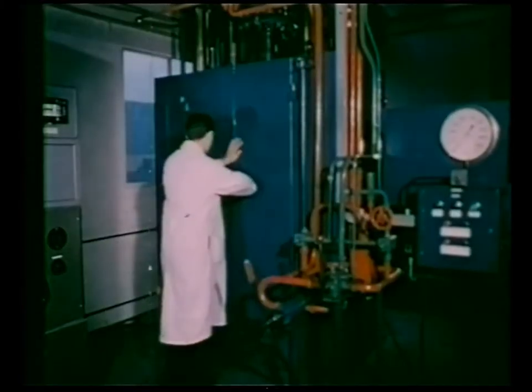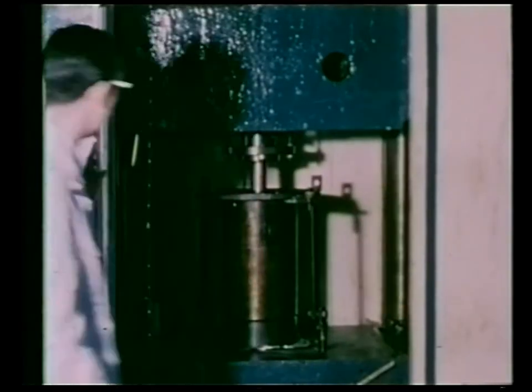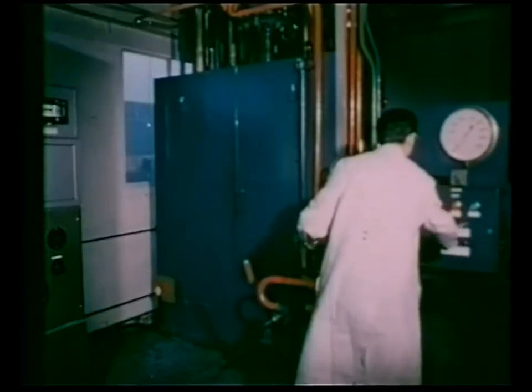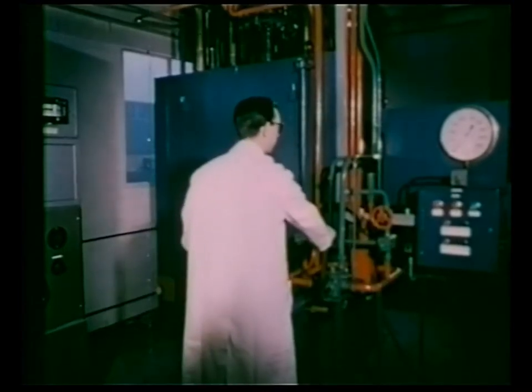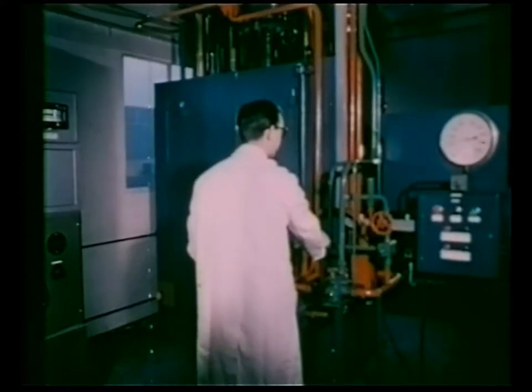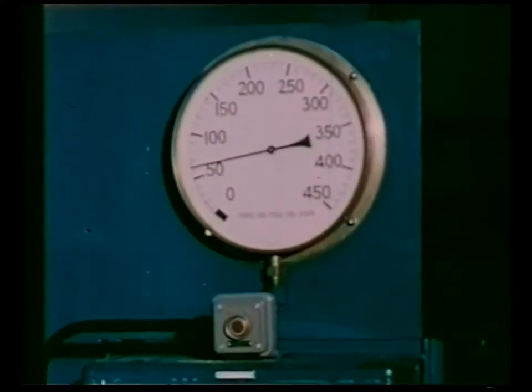Before the pressure begins to rise, the doors are closed for safety reasons. This shows how the ram travels during the extrusion, but of course the doors remain closed during actual operation.